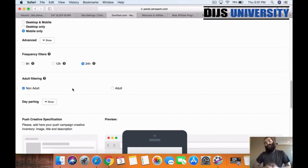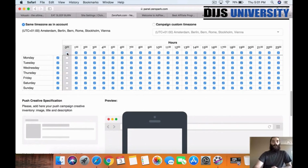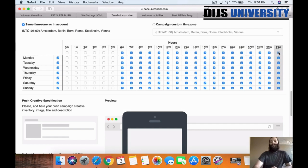With Zeropark, they also have the option of doing adult traffic and non-adult traffic. So if you were doing some adult push notification ads, you could set this up for adult only and give you a lot better chances for converting. Day parting, we are going to set up day parting because we don't want to basically pay for anything while anyone's asleep. So I usually just set it up for this time range, 6 a.m. all the way over here, and just cut out everyone that might be asleep.